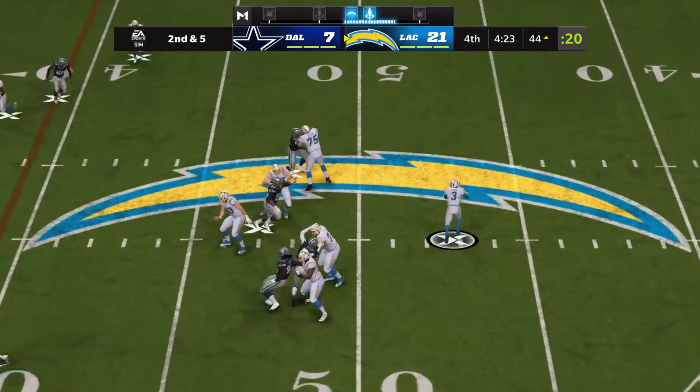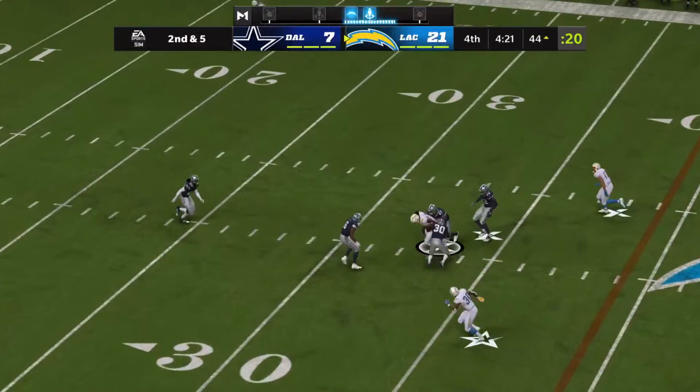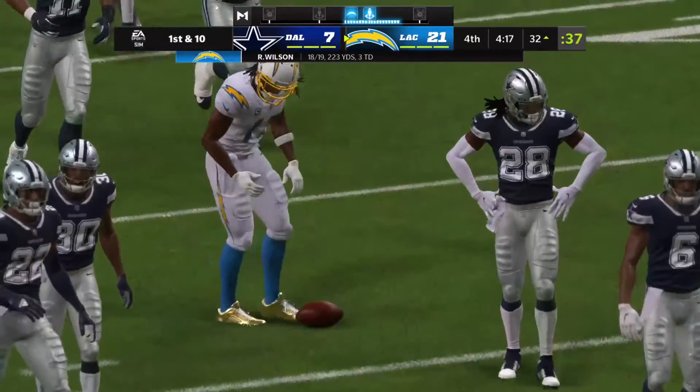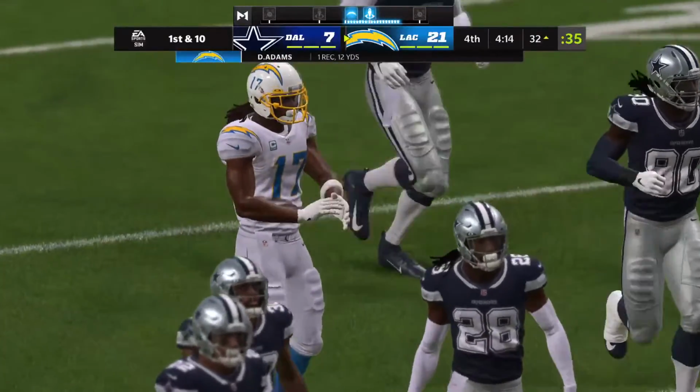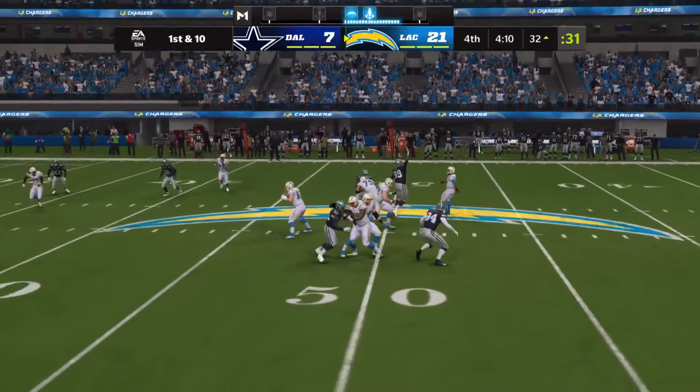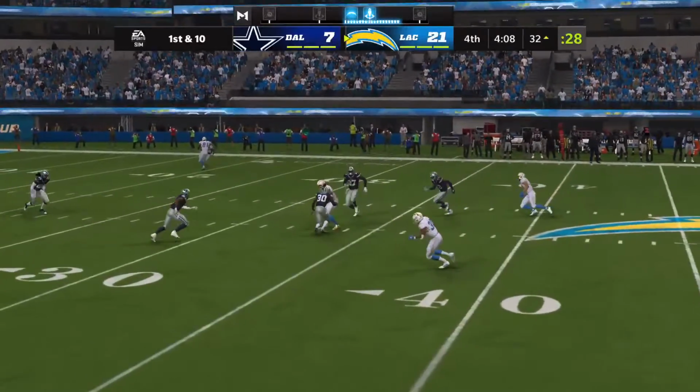From the 44, Wilson. He gets this to Devontae Adams. And he's going to have another first down here as the tackle's made at the Cowboys' 32-yard line. When you have someone throwing it that well, that confidently, you don't have to call the game in fear at all, do you? You just go ahead and play.